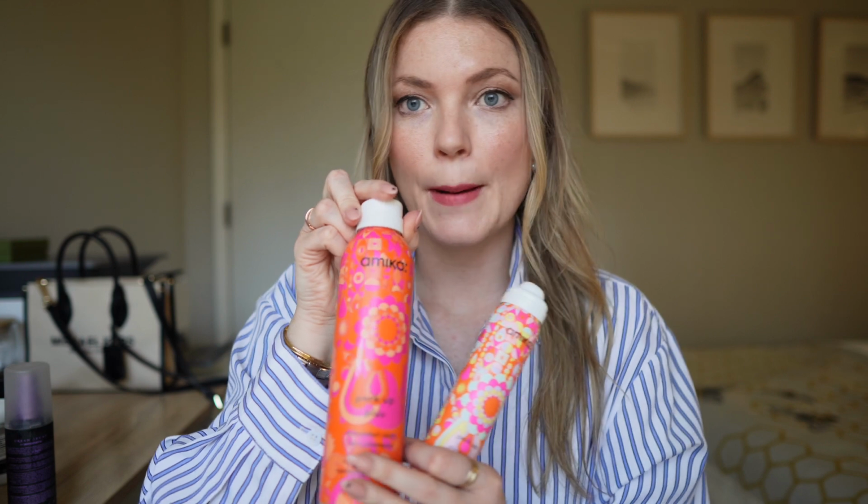Starting with Amika's Dry Shampoo, this is definitely something that I would buy again because it is considered clean and has no pore clogging.